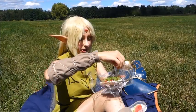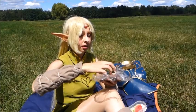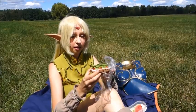Let's eat again my loved kind of tomato and sandwich, which is not a sandwich because it doesn't have a cover, but it doesn't need a cover.